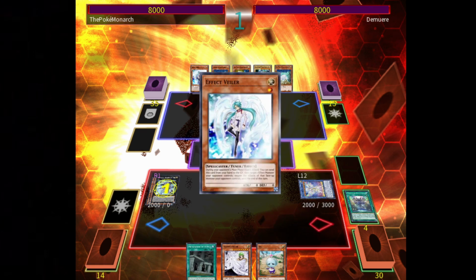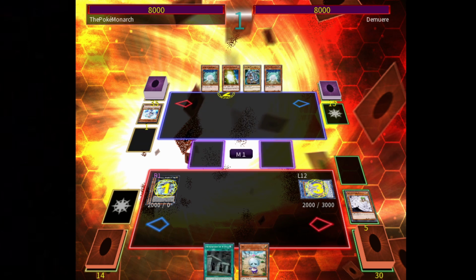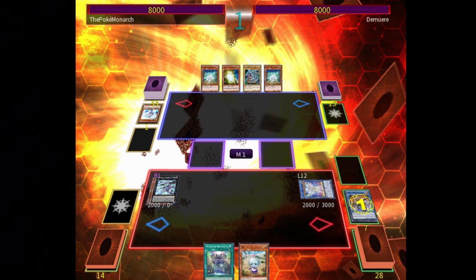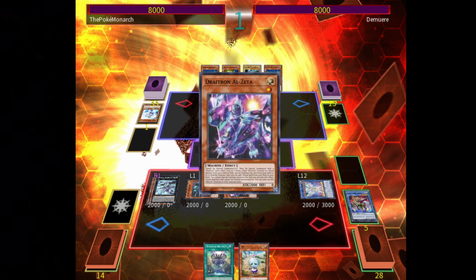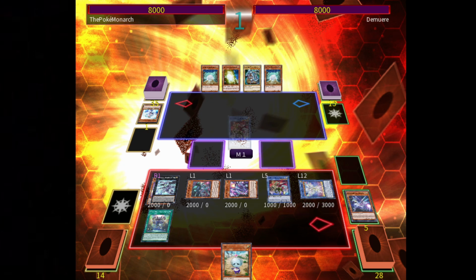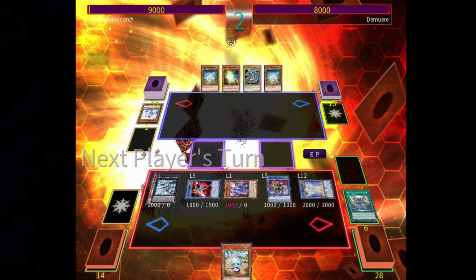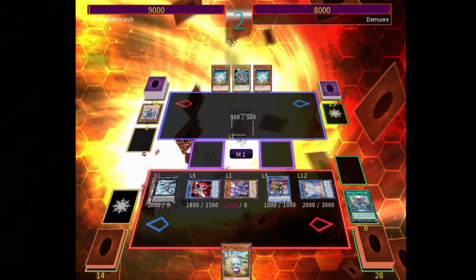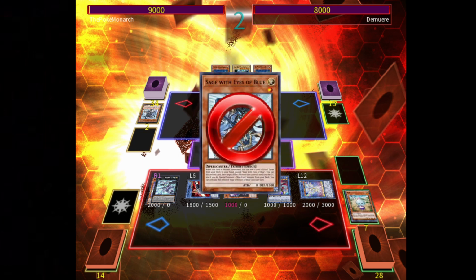We end up with Herald of Ultimateness on the field. We negate the effect of his Effect Veiler, and we go into Mubeta Fafnir. We bring 2 cards with pre-prep. Then we go for Natasha, and we go into Zeta, and we just make a pretty nice board with Ben 10 on the field as well. We have 1 negate in hand, so we negate his Sage.